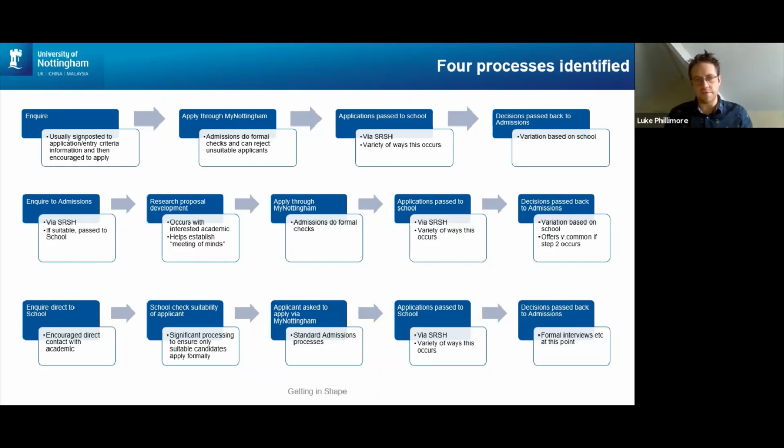Then there would be this kind of conversation between the school and the inquirer. And then if the school thought, yeah, there's something in this, then they would ask them to apply, and so on. And then the final one was that most of the applicants or the inquirers would inquire direct to the school, and then most of the application process would happen off system and informally between that person and the potential supervisor, and then they would go, yeah, we want you, we really want you, now can you go and apply please?